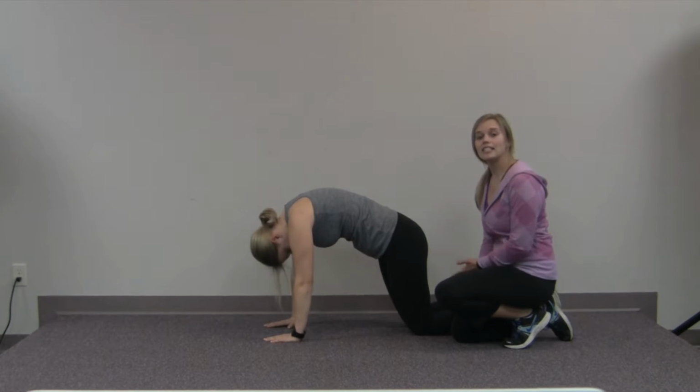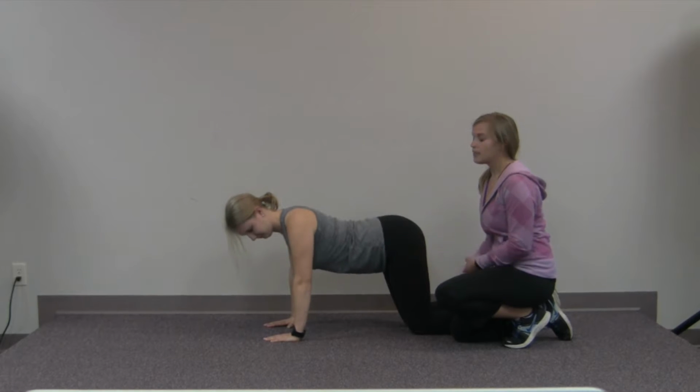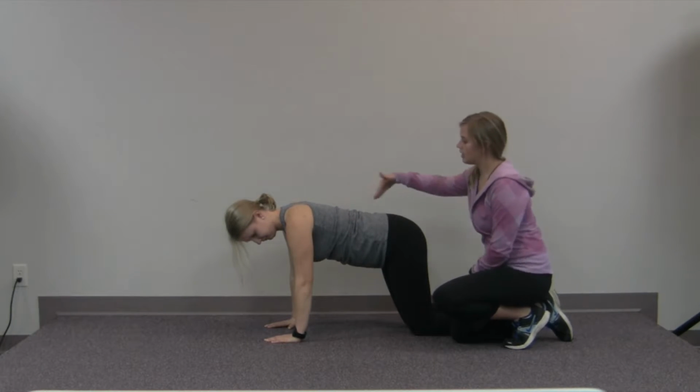During this exercise, it's easy to let the weight of your baby draw your back downwards. This puts a lot of strain on your body, and it's important to keep your back straight like this. You can utilize these exercises to create your own routine that works within your daily life to manage your stress.